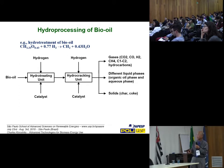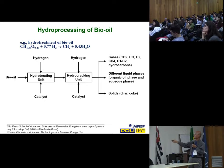Here is, in fact, a diagram, a better one, I think, of how I would do it. I would go HC for hydrocracking, not hydro whatever I said. So I'd go into my hydrotreating unit using catalyst and hydrogen. I'd boost the hydrogen up. Then I'd go into a hydrocracking unit, adding more hydrogen and catalyst. And then finally, the gases that come out would basically be hydrocarbons. I could just condense those out. And then I'd have different liquid phases that I'd get rid of. And then finally, the solids, I'd have char and coke, and I'd use that for other processes, of course.